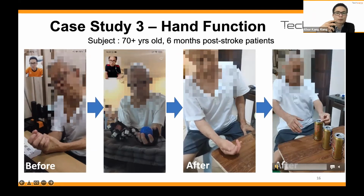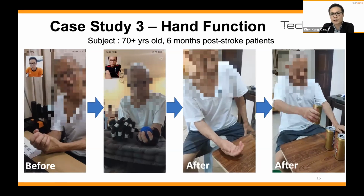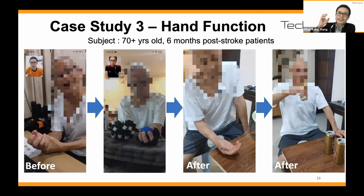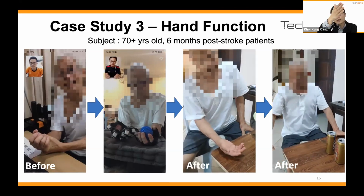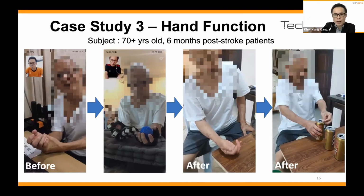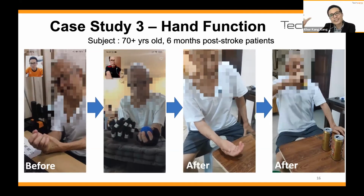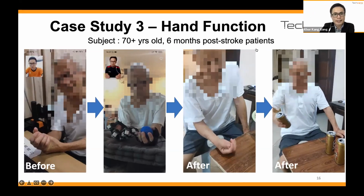So once they have the movement, slowly we can start to do some functional exercise, for example the ringing patterns, and then grasping and releasing movement. This is an example. So it's not a one-time stage. It's actually a continuous loop whereby we start with the robot training, active movement, and then the task function in order to strengthen the function of the patient in daily life.